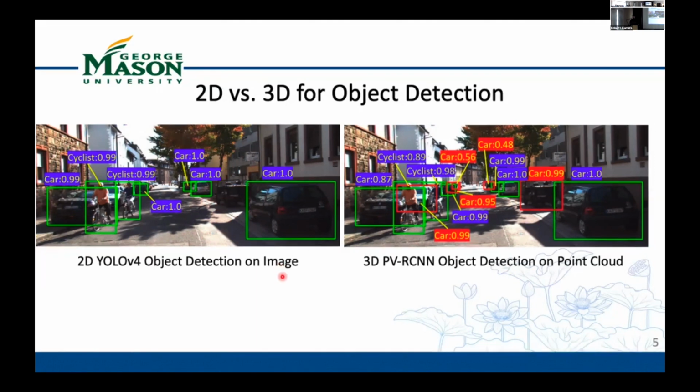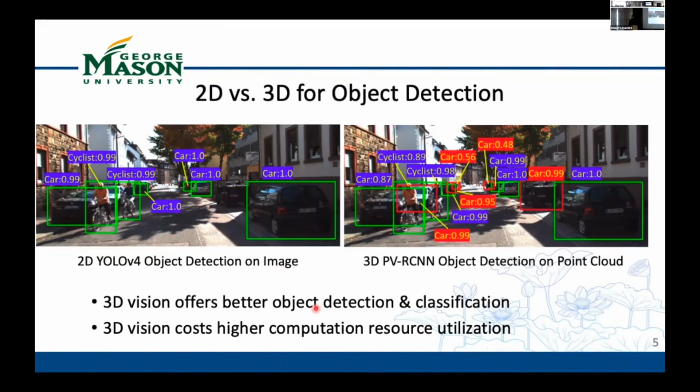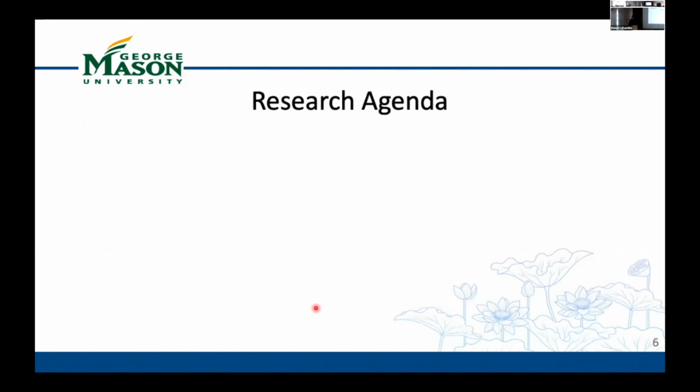So these preliminary results demonstrate that 3D vision on volumetric data offers better object detection and classification. However, it is at the cost of higher computation resource utilization. So this observation motivates our proposed hybrid mobile vision. While the 2D and 3D vision combination has been explored recently in robotics as well as autonomous driving, it still remains largely untapped for mobile applications.